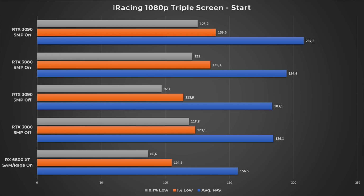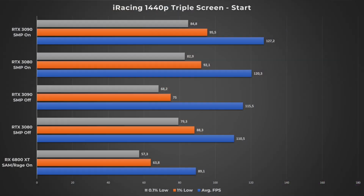That is like 40 to 50 frames per second more on the RTX cards compared to the 6800 XT. And when we move to the 1440p triple setup, it's basically the same picture. The gap gets even bigger in percentages, with the 6800 XT being at about 90 frames per second on average, and the 3080 with SMP enabled being at 120, 30 frames per second higher. Keep in mind, those cards are about the same price.